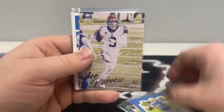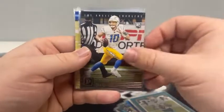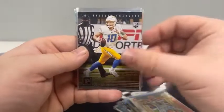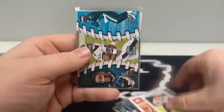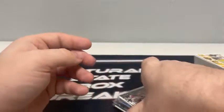Herbert Classics. There's a Burrow Luminance. Herbert Chronicles. Got a Classics of Tua. Herbert Panini brand. There's a Hurts Luminance. Green Luminance of Herbert. Gridiron Joe Burrow. There's a Panini Herbert. Got a Chronicles of Tua. Omega Burrow. Hurts Luminance. There's a Burrow Chronicles. Omega Hurts. Gridiron Hurts. And a Panini brand of Joe Burrow.